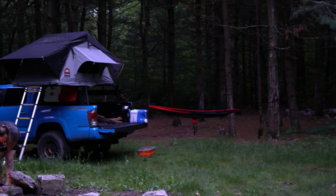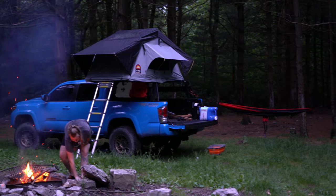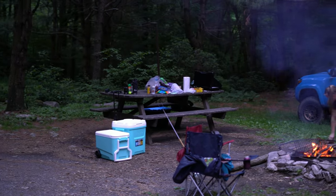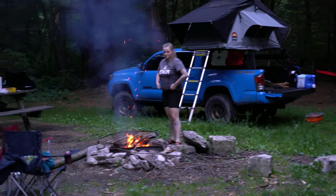Let's go. So this is the full setup of the camping spot tonight. I got the hammock set up between that tree and the bed rack. Got the tent set up, the fire pit right there. Chairs, nice picnic table. And we're all set up for the first night here. Pretty awesome opening here. Can't really see too much, but should be good. And I'm gonna get to cooking now.